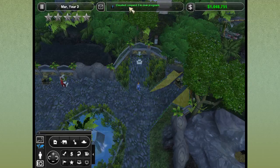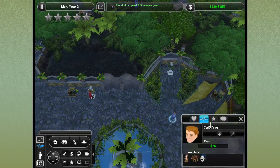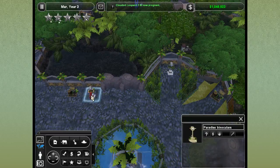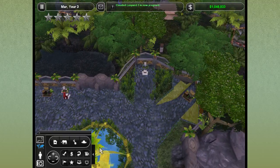Clouded Leopard 2 is now pregnant! Oh my gosh! Oh my gosh! Yes! What do you think, sir? You saw that! You witnessed that! Clouded Leopard 1 and Clouded Leopard 2 are mating, so he saw that! I knew it! What do you think, sir? I know you saw that! I mean, the other guy had an up-close and personal view of everything, so maybe he can go be a scientist now and tell us all about it.